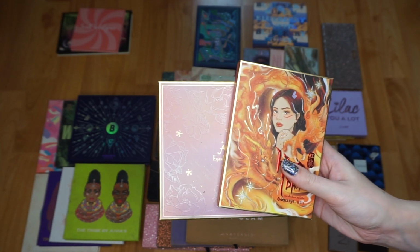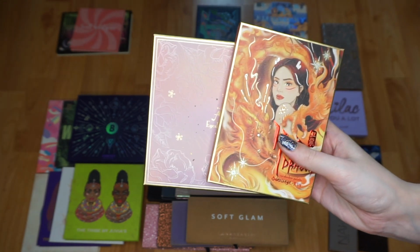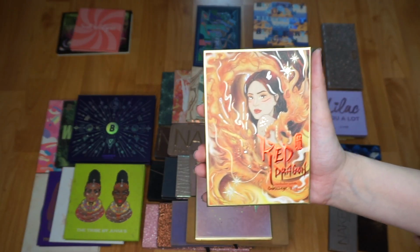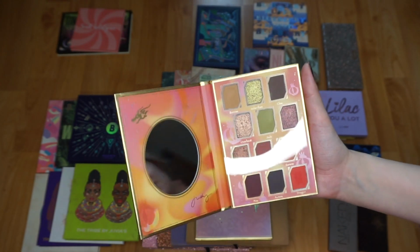These 2 are my Black Friday purchase from Odin's Eye. I never tried Odin's Eye before, but I picked these 2 palettes up over the Black Friday sale because they had, I think it was 40% off. This is the Red Dragon palette in collaboration with Judy. I actually haven't used this palette yet, but this is what it looks like.